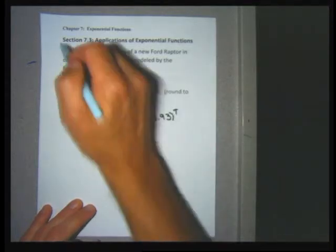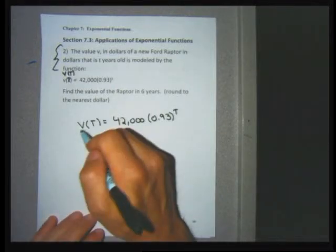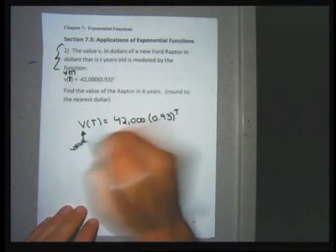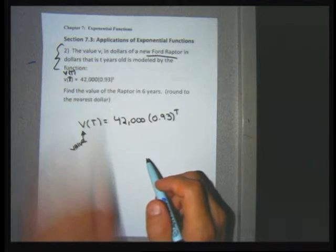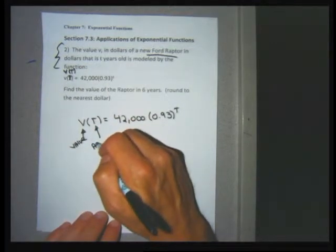And this little header part right before the formula actually tells me what the variables mean and kind of how the formula works. The first thing I see is the value V. So this V stands for the value of something, and it's the value of a Raptor, my brother's favorite truck. So what this formula can give me is the value of a Raptor that is T years old. So the T stands for the age of the Raptor in years.